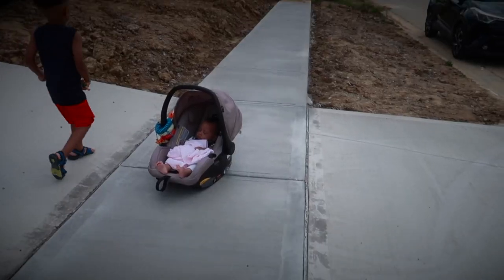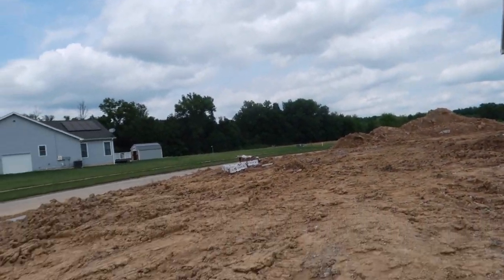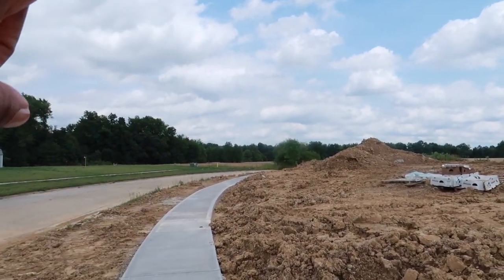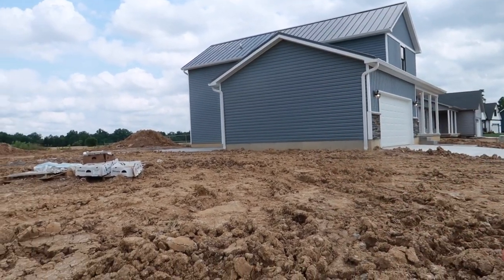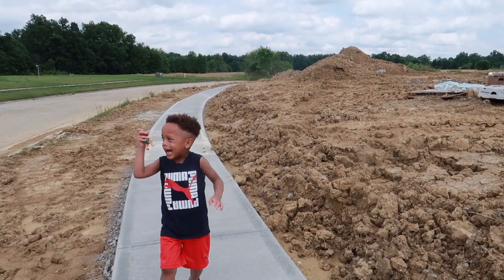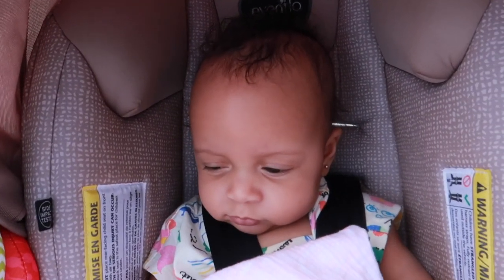All right, so there's a sidewalk right here. All this part, as you can see, is part of the lot. All of this section here. On the side of the house, as you can see, they still have stuff laying around here. All this sidewalk, we did that 2 days ago. They need to level all this side. Once it's leveled, we're gonna move in. Right, Belle? We're gonna move in.